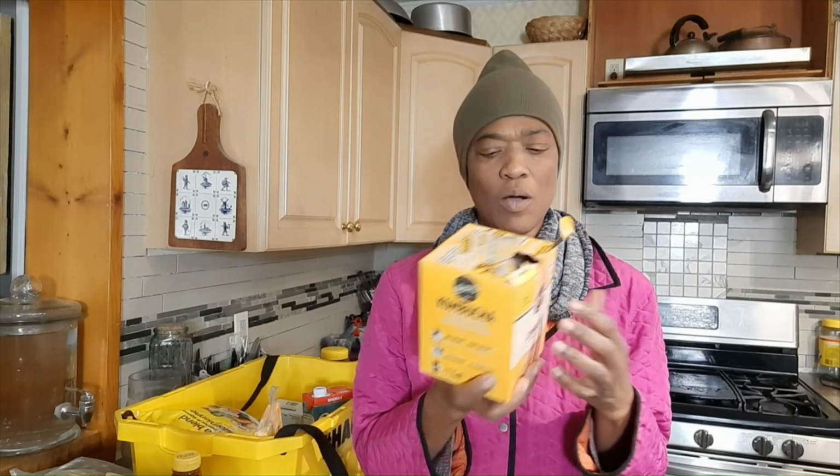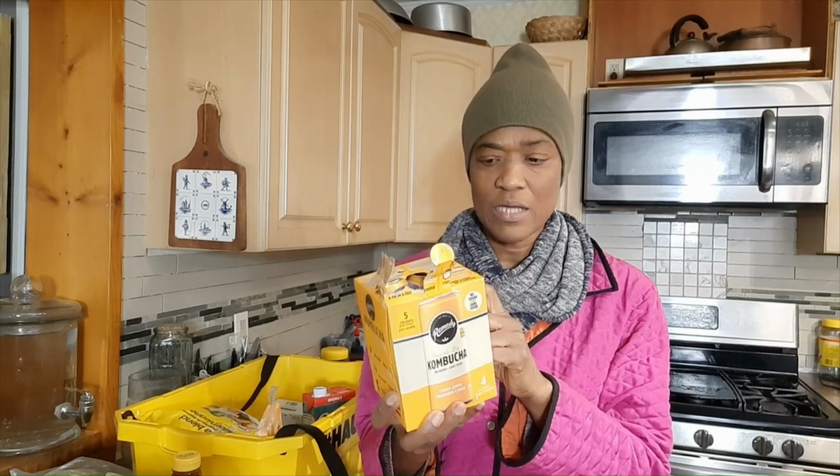But I guess if you want to work on your gut, kombucha is a good thing to ingest, and there's no sugar. On the label it does say the ingredients will include sugar, but the bacteria eat up the sugar in the production of the kombucha. So get yourself some kombucha if you're working on your gut, and also some probiotics.